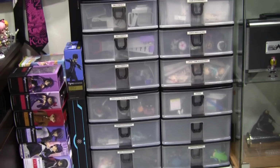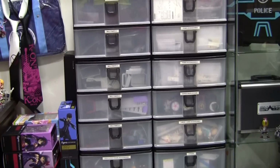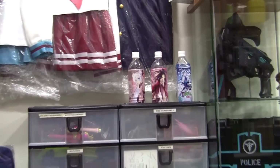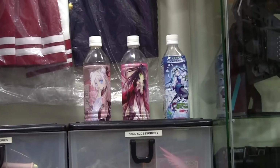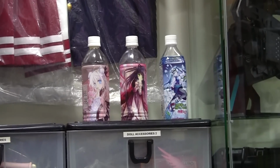One of the things that is extremely important when you become a serious collector is being able to keep all your accessories in order, and this is one of the ways in which I keep all of them organized. These bottles on top are specially illustrated and are only available from vending machines at Comiket 77, Comiket 85, and the Hokkaido Yuki Matsuri 2016, all of which I attended.